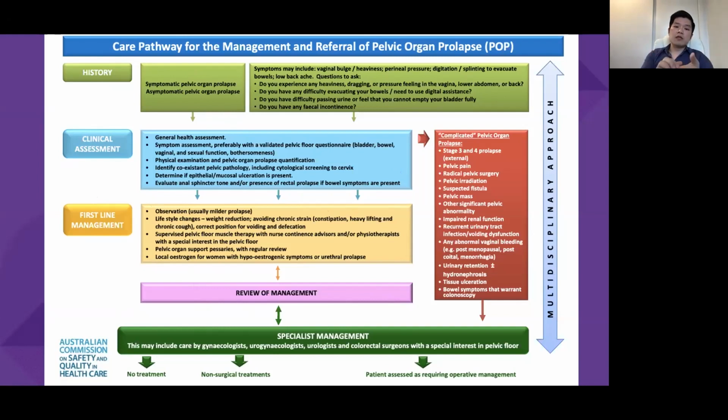So the option is either do nothing if it's mild, lifestyle modification, weight reduction, managing constipation, if they have chest problems like COPD, asthma, bronchiectasis, all those should be optimized. In terms of patients who do a lot of strenuous activities or heavy lifting, the gym bunnies, they just need to be advised on safe lifting and safe exercise.